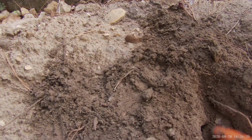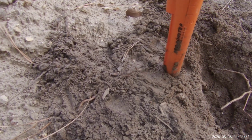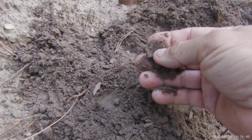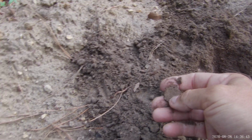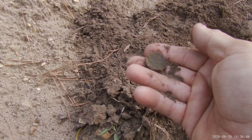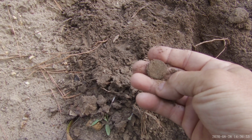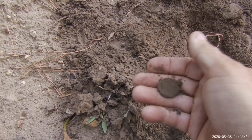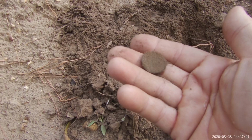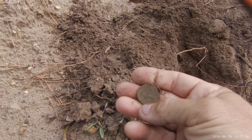So let's check this hole. Oh, something dug out of this hole. There it is. Oh, it's a coin. Oh my God, Brian, it's our first coin in the post office. Nice. We need our little squeegee bottle of water. It's nickel sized. I think it's a coin. I could be wrong. It might not be a coin. I don't see anything written on it yet.